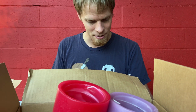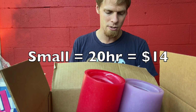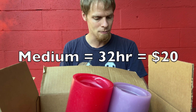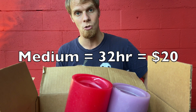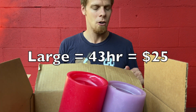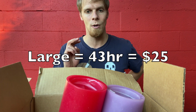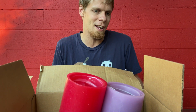Prices and options are a small candle, 3 by 3 inches, burns about 21 hours. Those are $14. A medium candle, 4 by 4 inches, should burn about 32 hours for $20. Or a large 4 by 6 candle that burns about 43 hours for $25. So we got one of each. To be honest, $25 is around what a Yankee candle costs. So it's a good investment to make your house smell lovely.